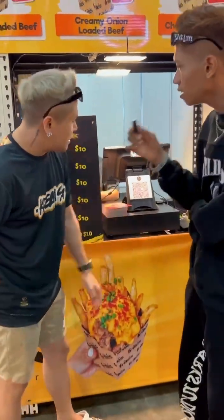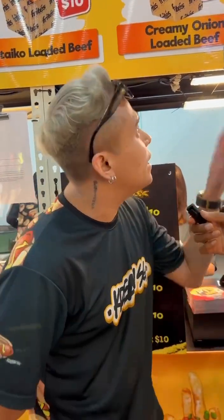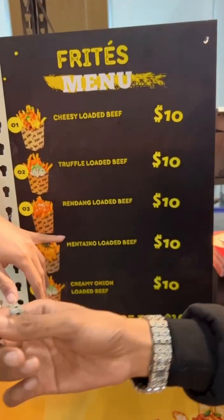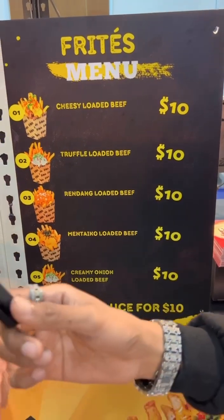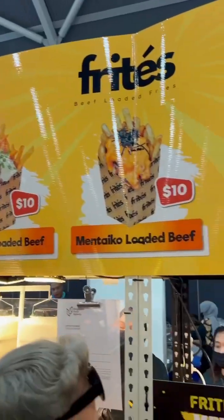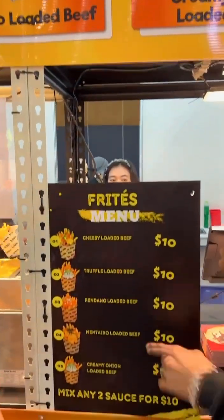This is not my shop by the way. This is my boss shop called Fritz by Ika Jamil, sorry. So we are selling actually all the fries with different kinds of flavors. We have cheesy, truffle, rendang, mentaiko and creamy onion. And all the fries come loaded with beef. Each for $10. You can mix any two sauces also for $10. So we recommend our best selling truffle. Truffle guys, you see this?